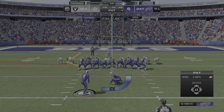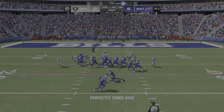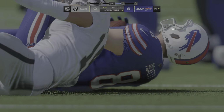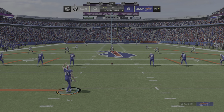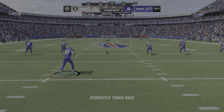Jake Moody now for the point after. Oh, and now they're going to fake it. And the Raiders have got him. I'm going to go out on a limb and say that you don't like that call on the opening drive of the game. It's a very strong limb that you're out on right now.